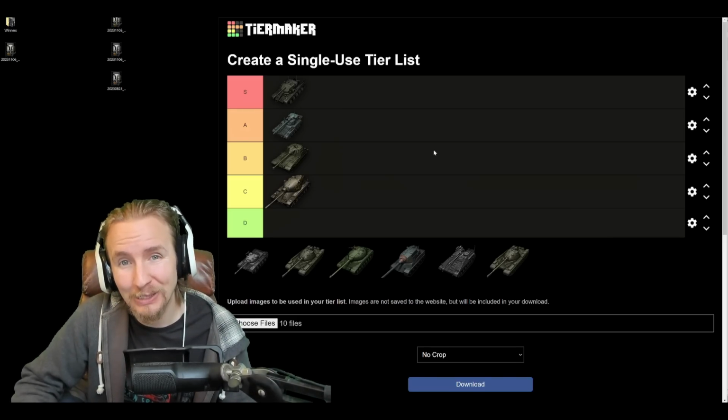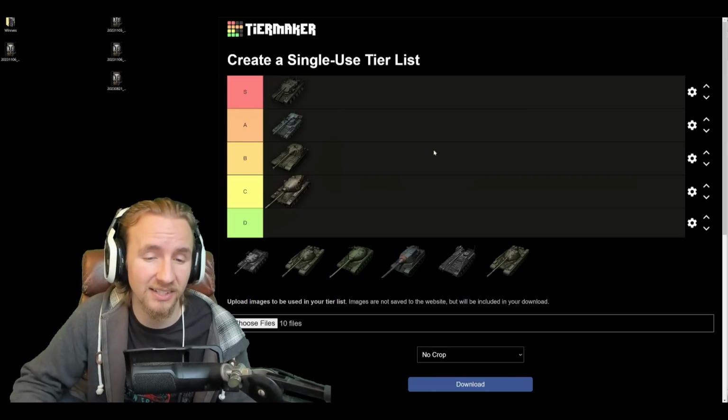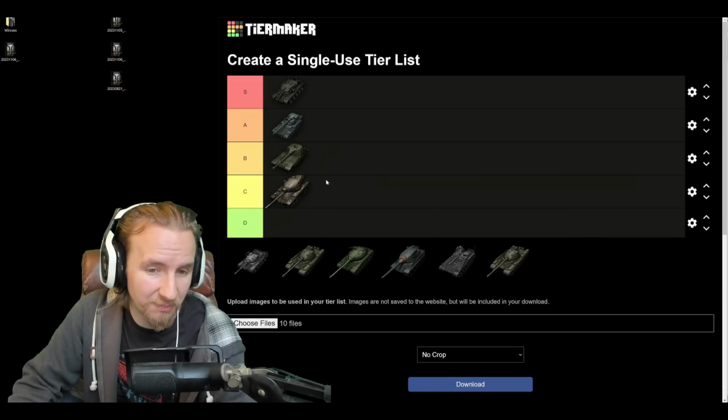They're all pretty much the same thing. You have a pretty mediocre hull, a great turret, you sit hull down, you click the enemy tanks, whatever. But still, this one definitely gets the job done on a ridgeline.